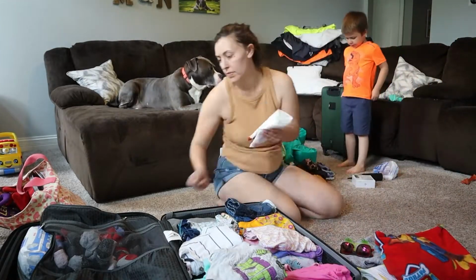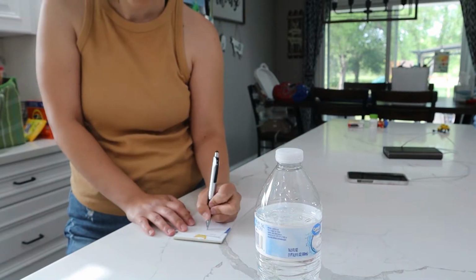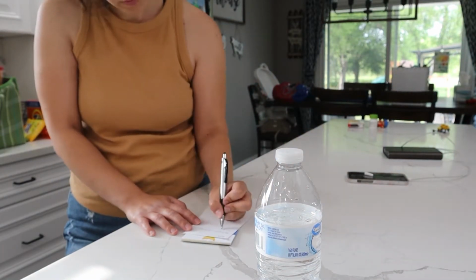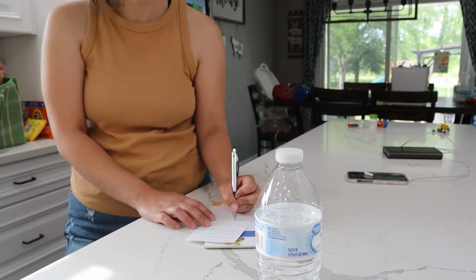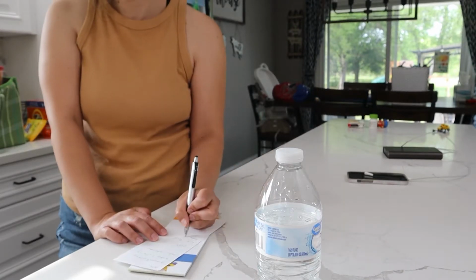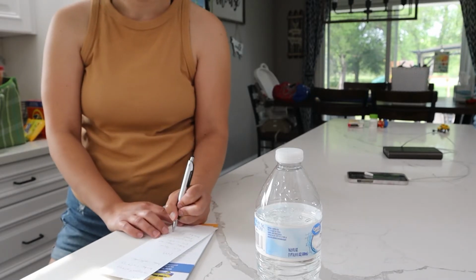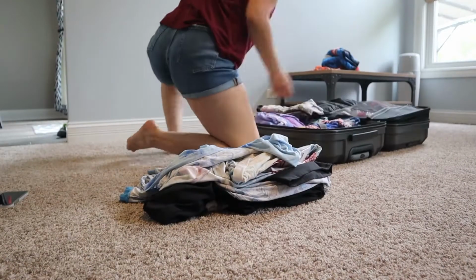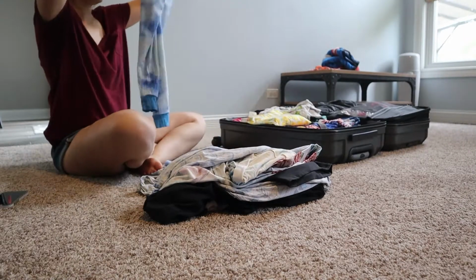So another thing that I do before we go out of town, because we do have 2 dogs, is I write out their daily schedule, their feeding schedule, and when they take their medications and how much, and all of that for whoever is watching our animals. Luckily, we do have family nearby who is willing to stay with our dogs and help out, which we appreciate so much. So I was just writing out a schedule here for my brother-in-law so that he knew what our dogs needed.